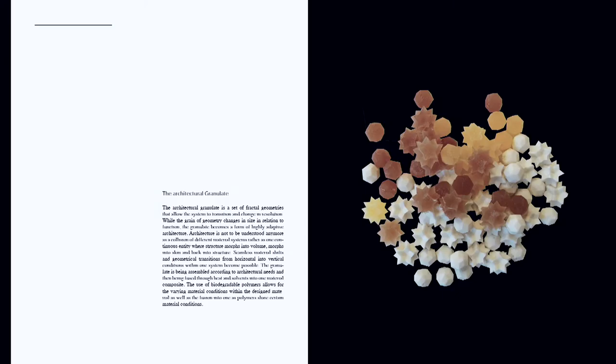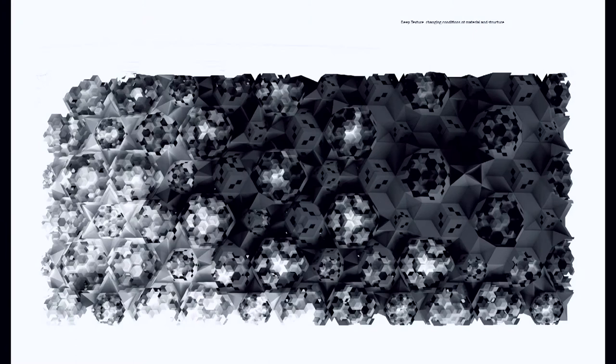Coming to the more interesting part, which is probably more relevant for the symposium today: what would I actually be doing with these tiles? How could I use them to not only have transitions in structure, but also transitions in material behavior and conditions? I call this the architectural granulate, and it allows you to go not only from one structural state to another, but also from one material state to another. You could transition from a more porous surface into a more surface-like condition, or from transparent or flexible into a more rigid or opaque material state.